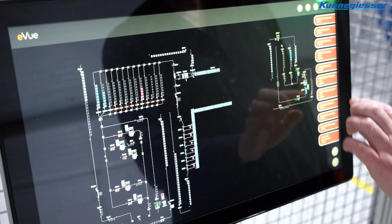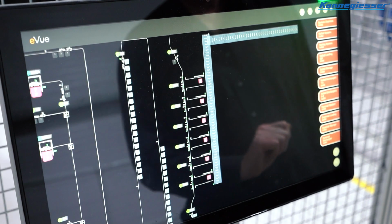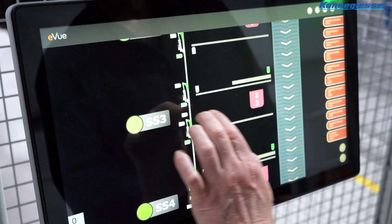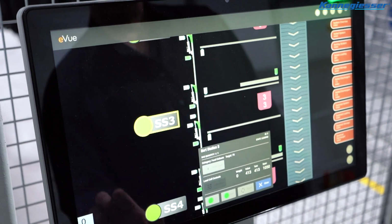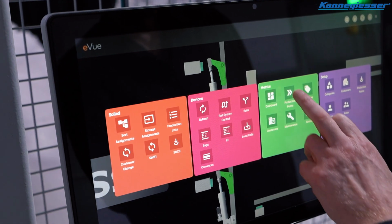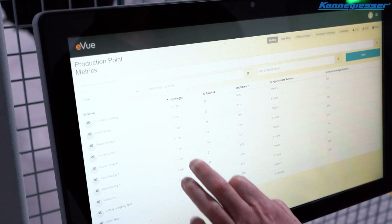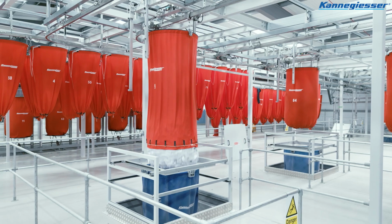So with the eView software that Kannegiesser provide, we're able to see our soil sortation system, so our entire bag system with all our soiled garments in it. We can identify which customers and which bags contain what garments. So we can set the order, whether we set order by customer or by day or by route, we can set the order as to how we want those garments cooled down to the washer extractors below.